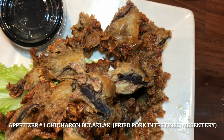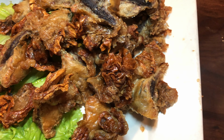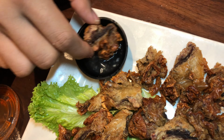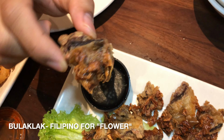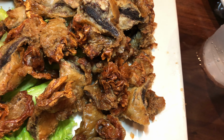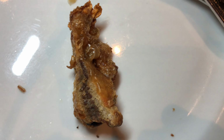The first appetizer is chicharon bulaklak, or fried pork intestines or fried pork mesentery. These are pieces of pork intestines, which are cleaned, boiled, salted, and deep fried to perfection. Bulaklak is the Filipino term for flower, which happens when there is a ruffling of the top part of the intestines as they're getting deep fried, hence the name.